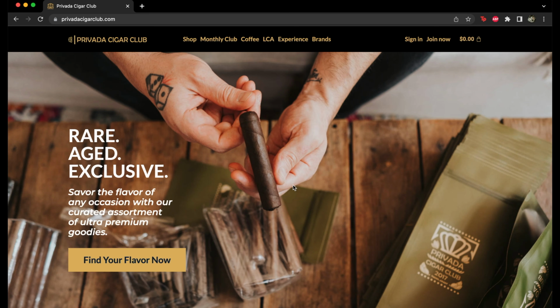This is something we've been working on for a few years now, and I'm really proud to be able to offer it. The amazing thing about Privada Explore is because it's algorithmic and somewhat based on artificial intelligence, over time it will continue to get better and better and better and narrow down the decisions of what cigars to buy next. So here's how to use Privada Explore.